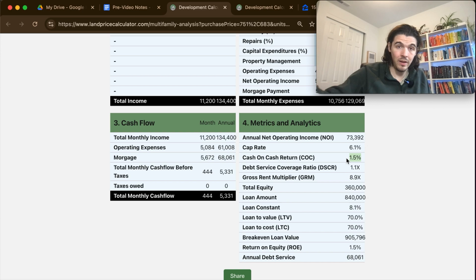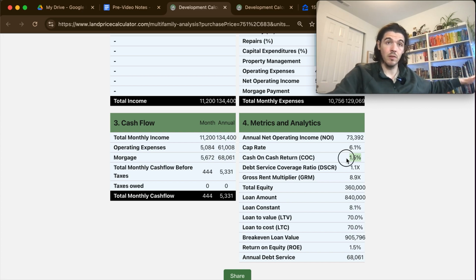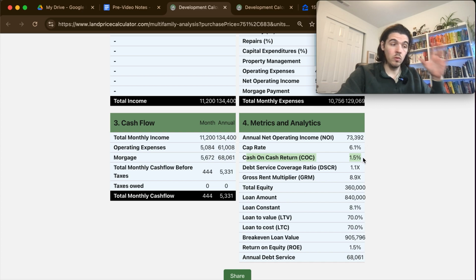Remember, you could get 5% in your bank risk-free. You don't have to worry about the building burning down. You don't have to worry about evicting tenants. None of the hassle that comes along with multifamily. There's none of that, and you're getting 5%. So really, we're losing money on this deal, essentially. We're losing money because of the opportunity cost. We could be getting 5%, so we're losing 3.5% by buying this property.